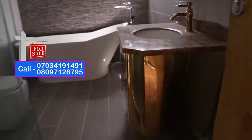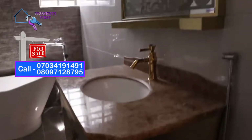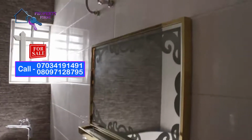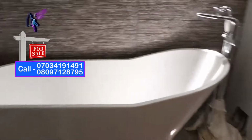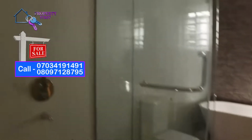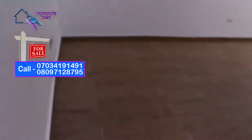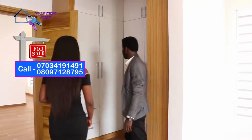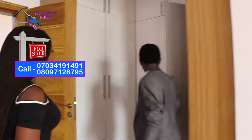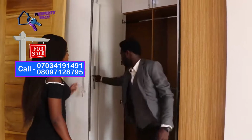This is the bedroom and the toilet. Okay, the regular thing we have in the bathroom. If you don't want to have a bath, we have the shower for you. So everything is fitted here. Three other bedrooms, all en suite and fitted with built-in wardrobes. This is the wardrobe, everything fitted. Spacious wardrobe.